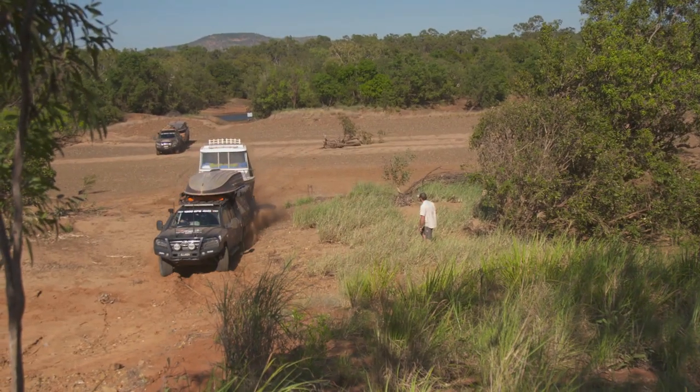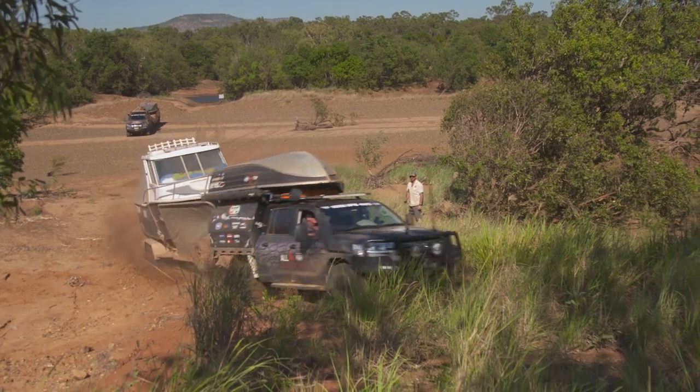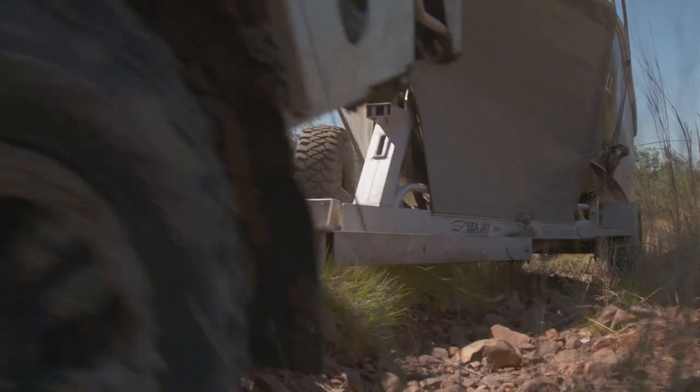So this year in season 10 of All For Adventure, we took the big boat to all new heights. Dragged it all the way to the Kimberley, a place called Honeymoon Bay. Now the thing about getting that size boat up to the top end of the Kimberley, well, you gotta get it there. You gotta get it there on a trailer.